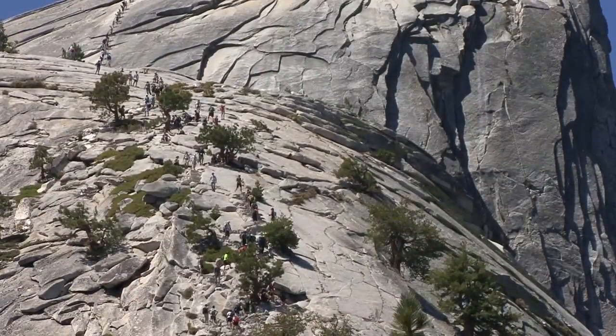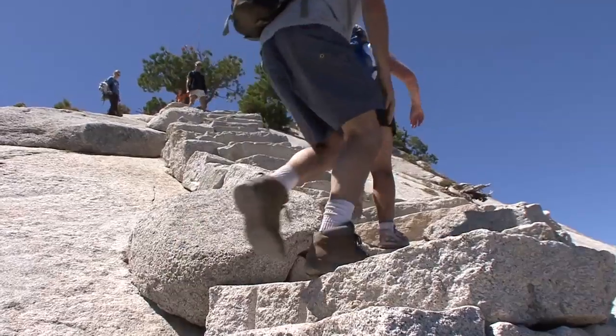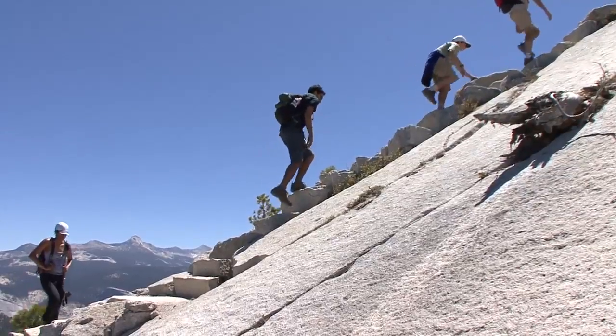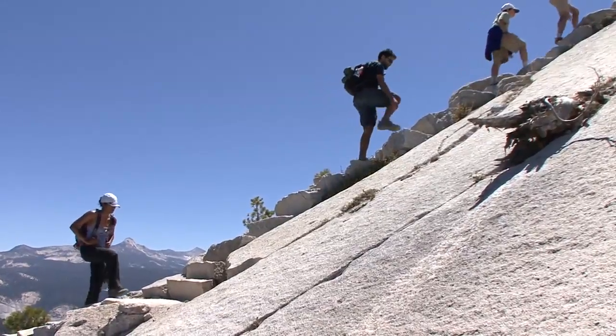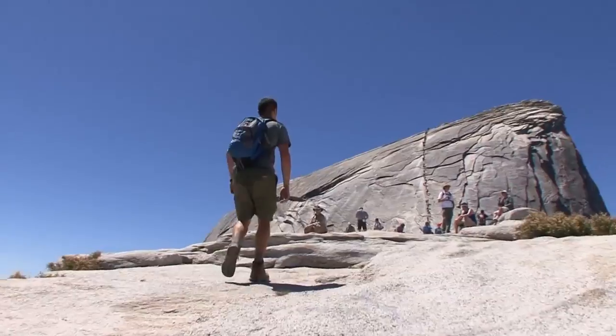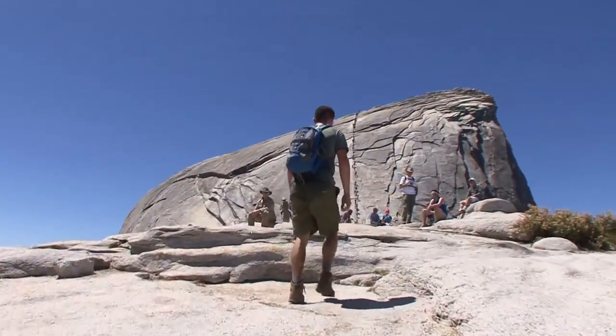From here, the remainder of the trail is above tree line and totally exposed to the weather. If there are clouds overhead, it may be unsafe for you to continue. If the weather is cooperative and you continue up the subdome, you will arrive at the cables.